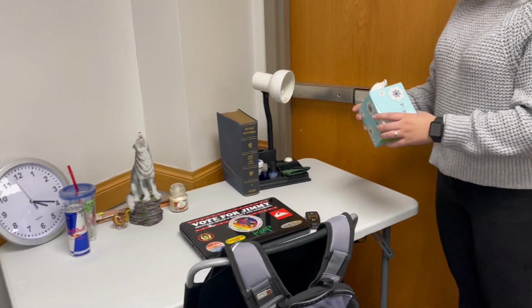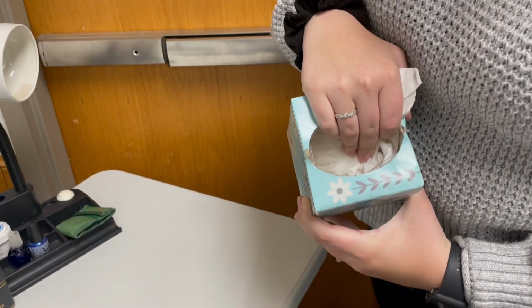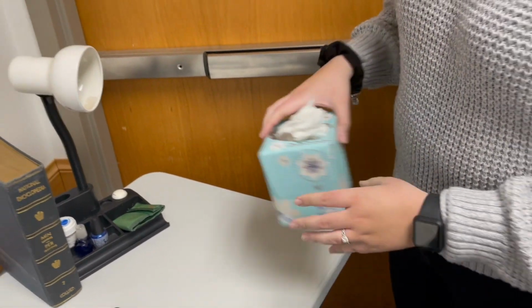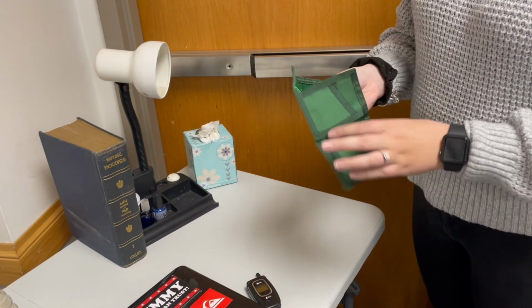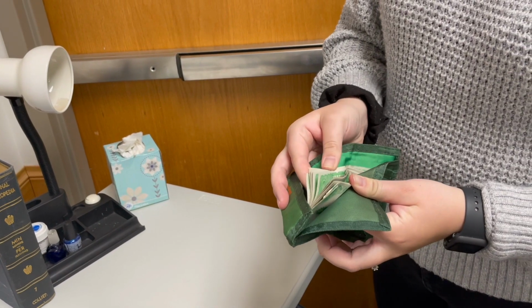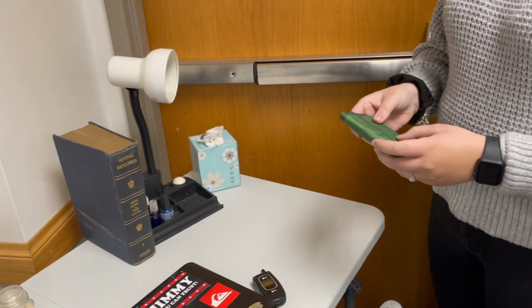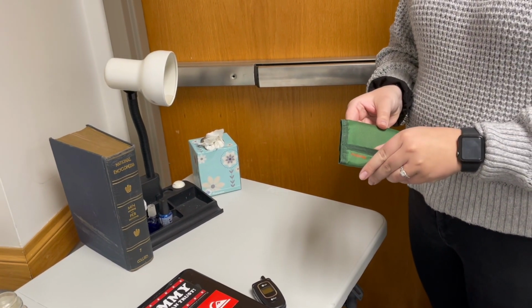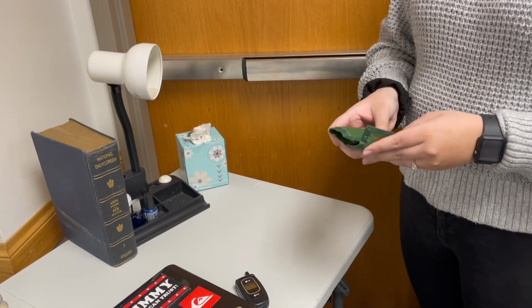Now moving on to the child's desk, we have a Kleenex box. There's nothing in here but Kleenexes, but definitely could be a good place to hide things. Child's wallet. Normal for kids to have a wallet, but it's not necessarily normal for them to have this much cash. If they have a lot of cash on them, definitely something to ask them about. Where are they storing their money? Do they have a job? Is it direct deposit? Then where are they getting all this cash if it's not from you?